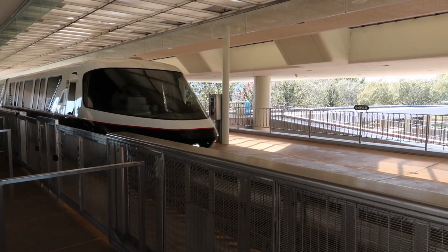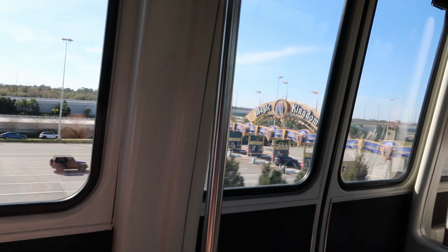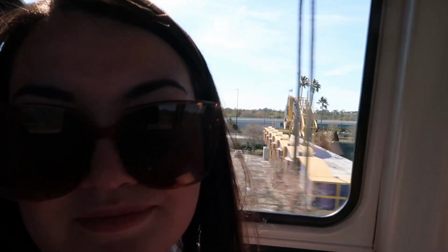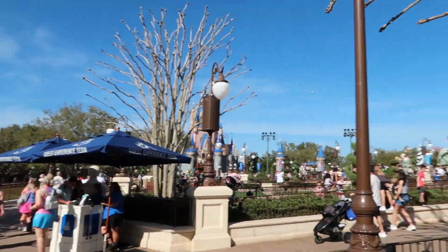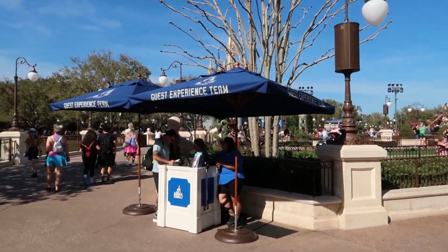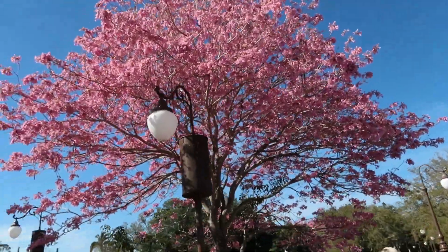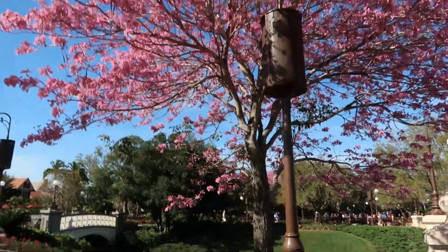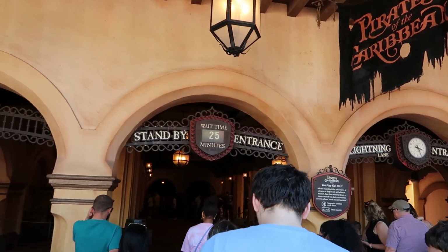Monorail Black. We ran under that. We are now in Magic Kingdom. Festival of Fantasy Parade's going on. So we're going to try hitting Pirates of the Caribbean now, because hopefully there won't be much of a wait because of the parade. It's a nice tree in bloom. 25-minute wait for Pirates of the Caribbean. Not bad.